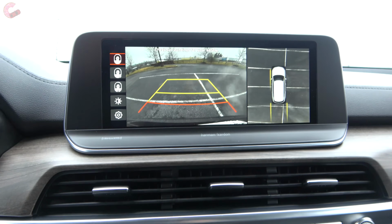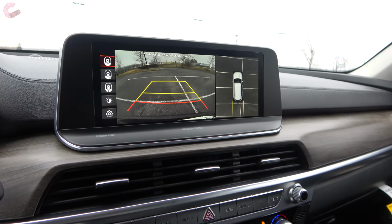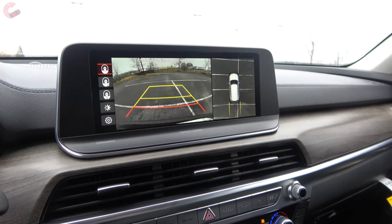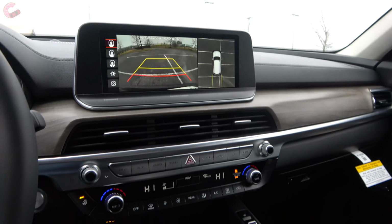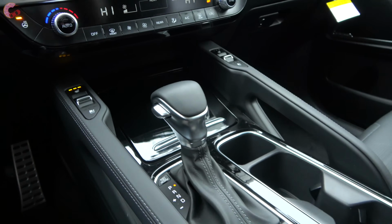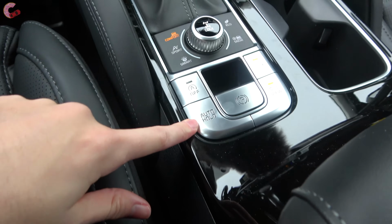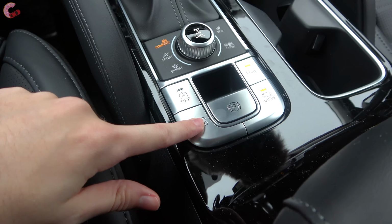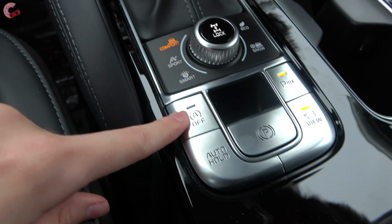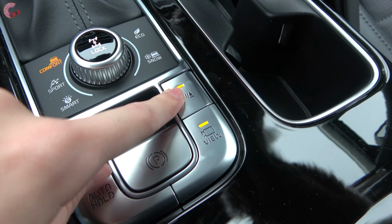Now, one of the really nice things about the Telluride is that Kia gives you rear parking sensors standard on even the base trim. And then here on the SX, we also have front parking sensors. And in addition to that, you will find an electronic parking brake and brake hold function standard across the lineup as well. Now, as far as the other aluminum buttons over here, this one is to defeat your auto start stop system. This one triggers your 360 camera, and this one turns off your parking sensors.